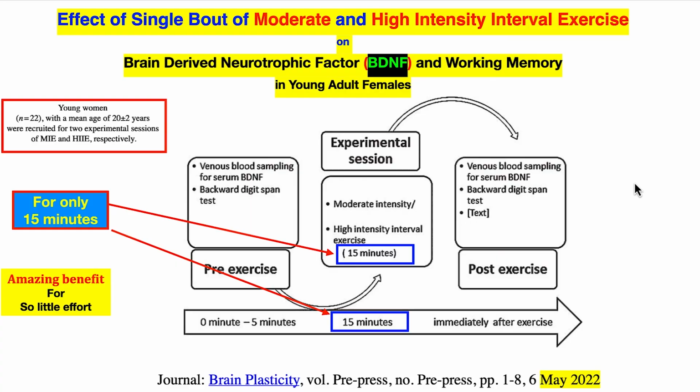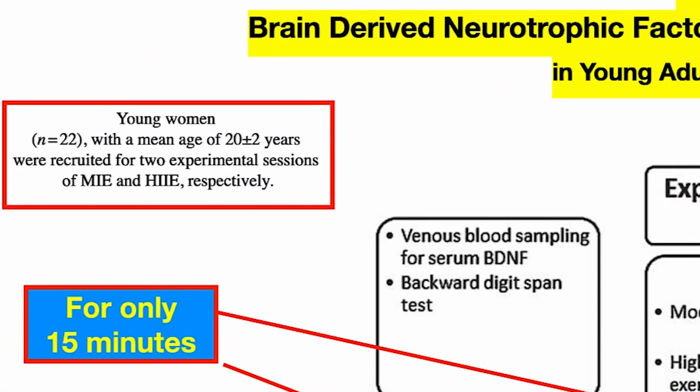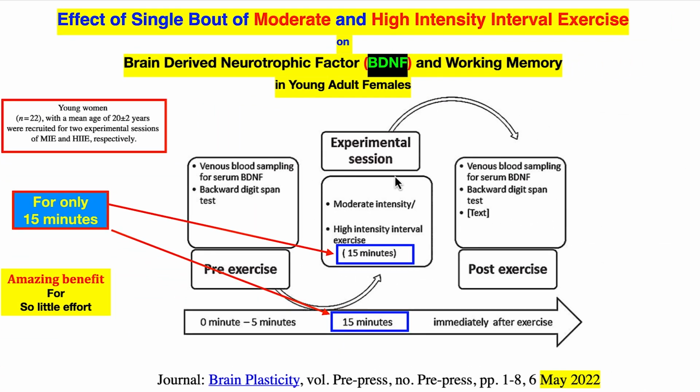The effect of a single bout of moderate and high intensity interval exercise on brain-derived neurotrophic factor, BDNF as we all call it, and working memory in young females. This is actually a Pakistan study, and I think it's really cool. It just came out in May 2022, so just a few months ago. There were 22 women, average age 20 plus or minus 2 years, recruited for 2 separate exercises. They did moderate exercise with blood taken before and after, and then high intensity interval exercise with blood taken before and after. Blood drawn before, 15 minutes of exercise, blood drawn afterwards.